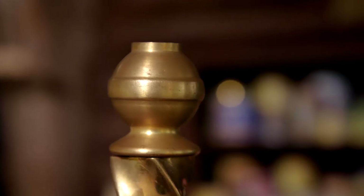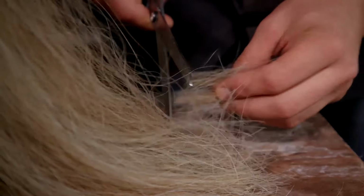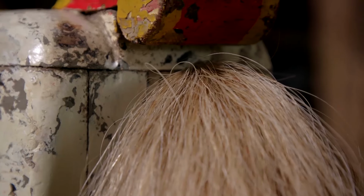It's been no easy fix for Dom either on the carousel horse, but Roy is finally back on his feet and ready to ride again. I think I might have to give it a little bit of a trim, a little bit long. It's so nice to finally see it complete. Really pleased. I can only imagine what Niki's going to think. I think she's going to be over the moon. I hope she is.